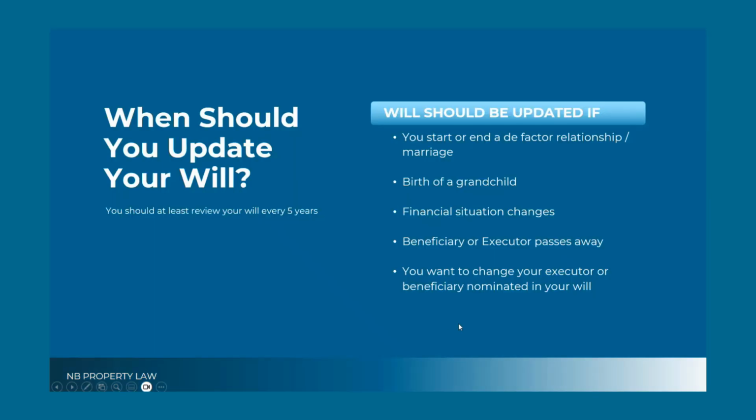So when should you actually update your will then? So we often recommend that you at least review your will every 5 years. Things change over that period of time, and it's always good just to refresh your mind as to what your situation is, what you've got in place. So we need to look at, if you do start or end a de facto relationship or marriage, as I mentioned before, that's going to automatically revoke a will. So we want to get a new one done up at that point in time.